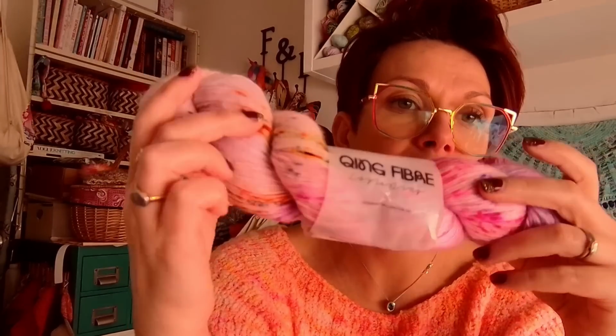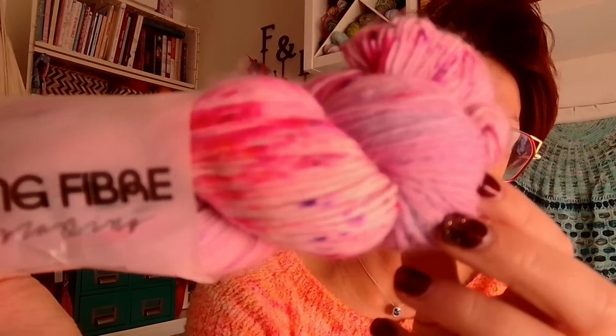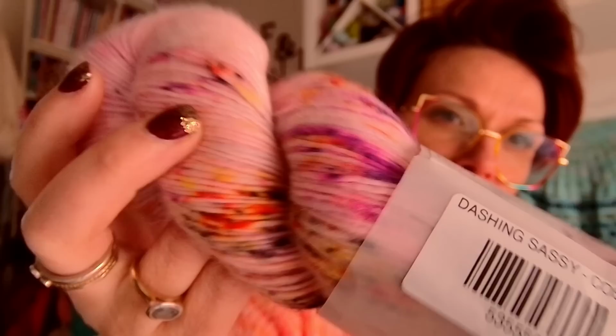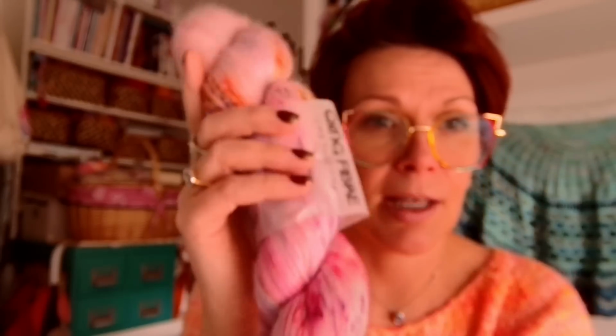And my sister came into the shop with me, and obviously I make a lot of stuff for her, so she decided to buy some yarn so that I could make things for her. So she also got some Dashing Sassy, but this one is called Cosmos. It's a pinker one. Oh, look at those with the speckles. So she would quite like a Paris in Berlin cowl out of this one.